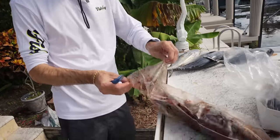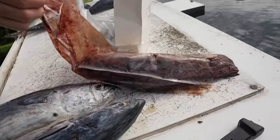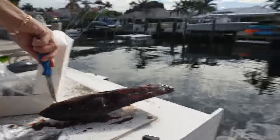We're gonna get this bonita carcass in. Let's flop this puppy out of the bag so you guys get a good look at it. If I'm a fish, I'm thinking that looks like a nice, succulent meal.